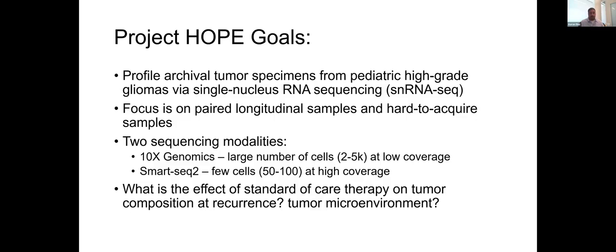You can look at expressed mutations to some extent, or other types of readouts, but it's not really designed for that. If you want to look at alternative splicing, if you want to look at expressed point mutations and some of these other assays, then it's beneficial to have this SmartSeq2 approach, because there you profile the full transcript and you give up profiling more cells by getting deeper coverage of those individual transcripts. So we've done a mix of both in this project, with my lab profiling specimens using the 10x Genomics platform, and Mariella Filbin profiling specimens using the SmartSeq2 approach.